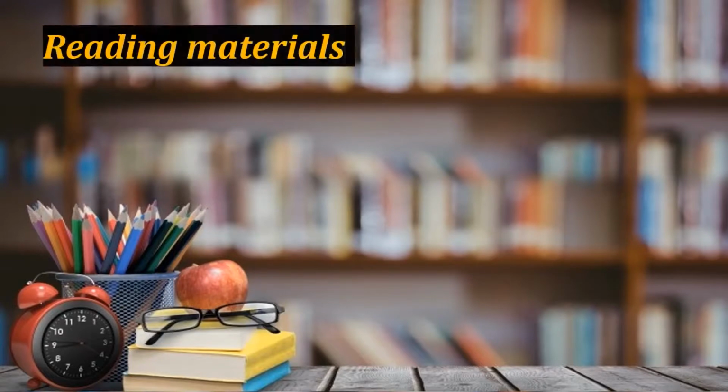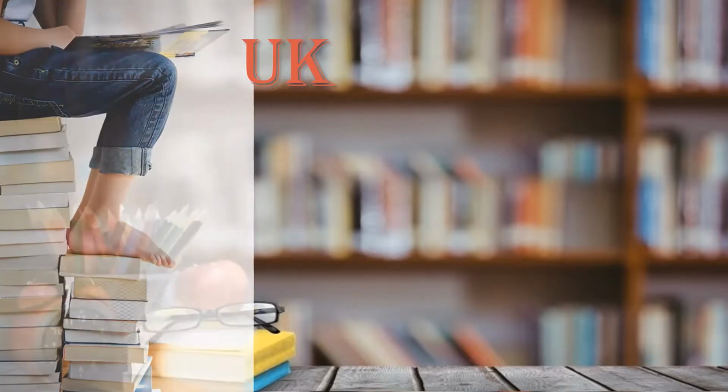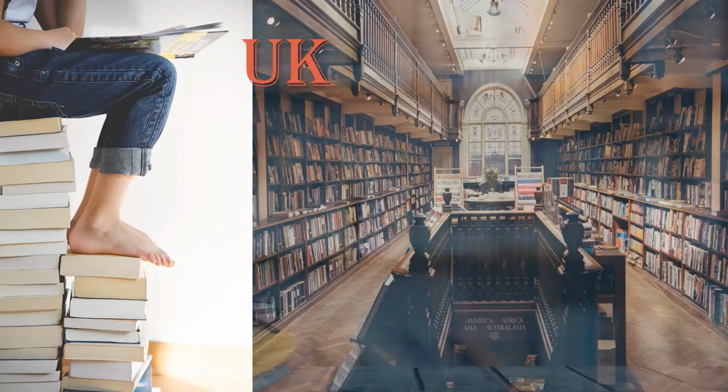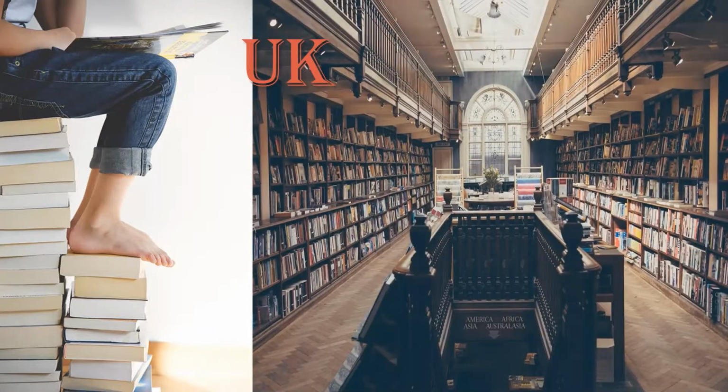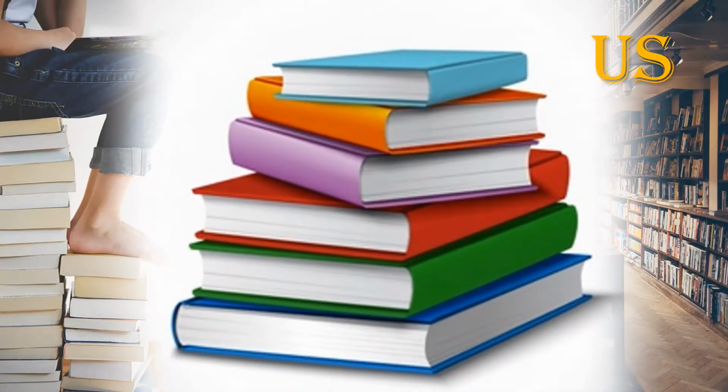Fourth, reading materials. Reading materials are often more flexible in the UK. You often don't need to buy a particular textbook for a class like in the US. In the UK, professors or lecturers often provide a wide range of texts on the same subject the students can read, and sometimes work with the library to limit the duration for borrowing each text so that most students can have equal access to the books. In the US, however, it is common for professors or lecturers to assign a specific book or few books for each module or class.